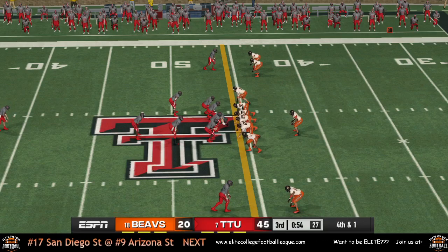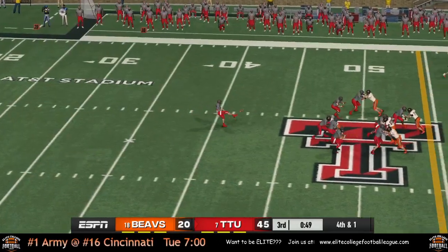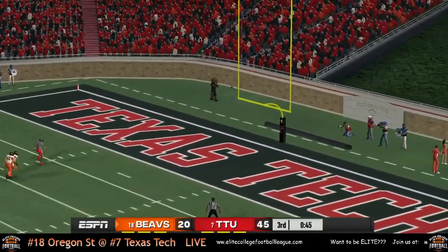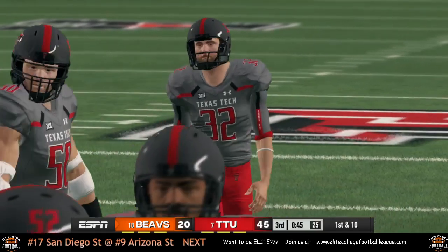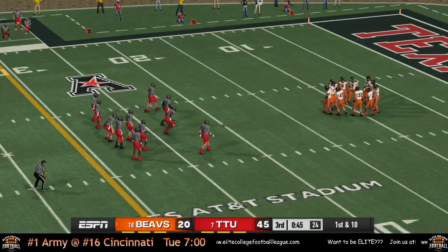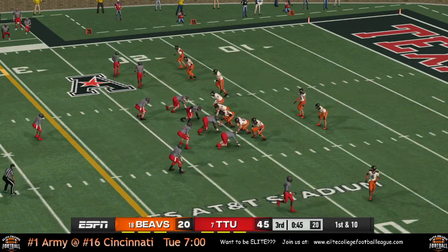Let's see if he aims for the sideline and tries to get this thing down deep in their own territory. This one's going to be down in the end zone for a touchback. Not a whole lot's been working for them so far. They should just come out and play loose and easy because they've got nothing to lose.